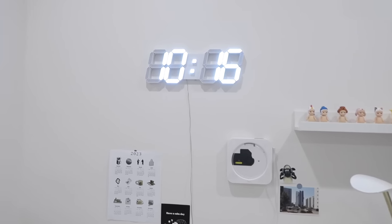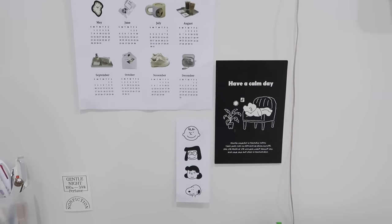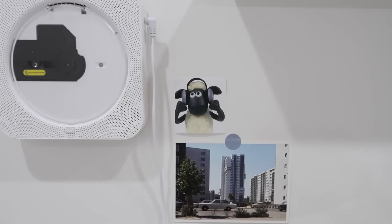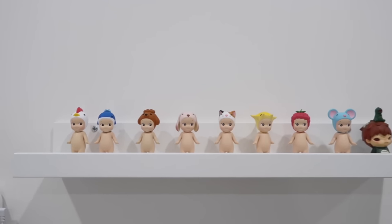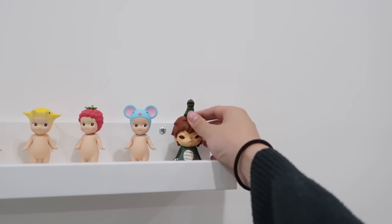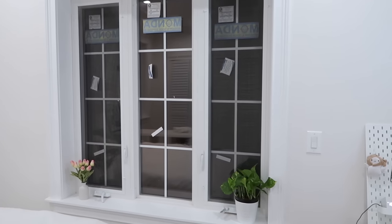For my wall, I have a LED light and this calendar that I printed out. And then next to it, I just taped some prints up. Here I have my CD, and then next to it, I have some more prints. And then my favorite section is my little wall of sunny angels. I just put them on the shelf here, all lined up. And then there's also this one that I didn't really know where to put, so I just added him with my sunnies.